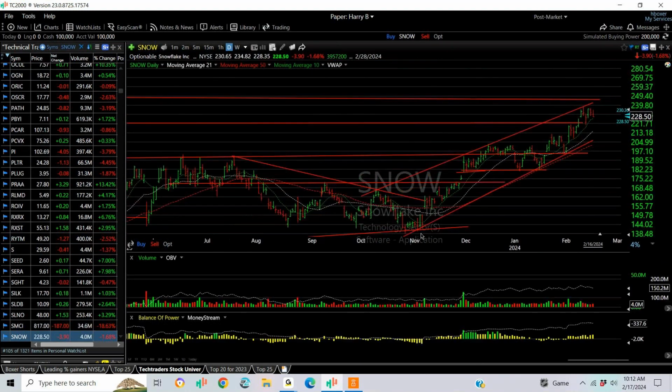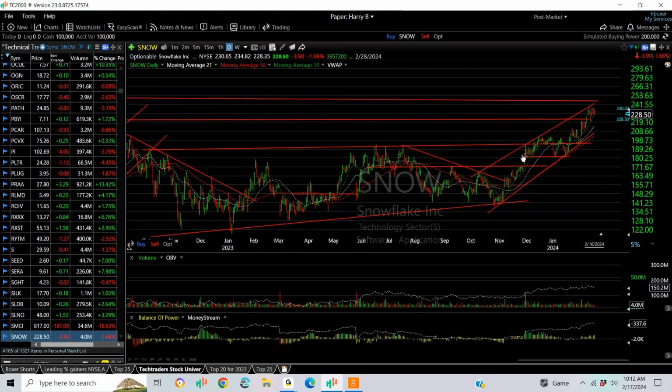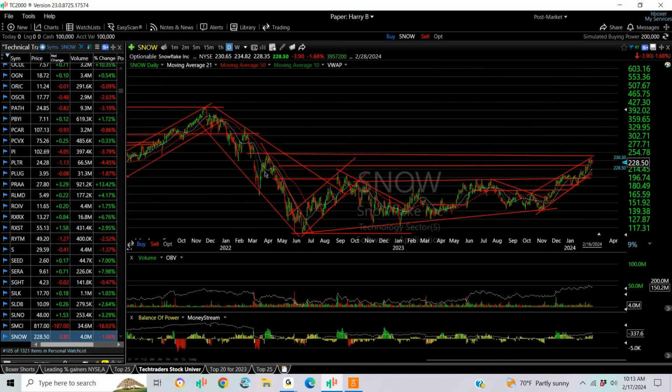Snow, now this is a tech trader swing when it broke out here and then consolidated for a month and then kept going. From that point, it went from 180 to 230. It's the highest level we've seen in this stock since, call it 2 years ago. If the market and tech stocks continue to go, Snow might be a $300 stock.